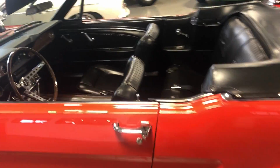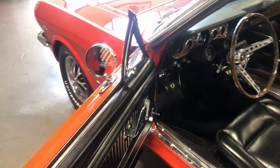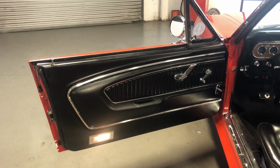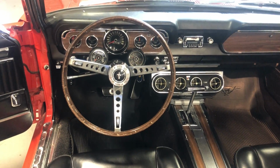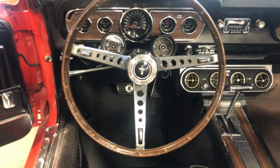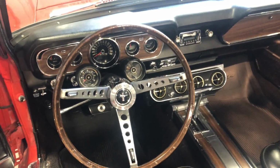Now, interior, this one's got the deluxe pony interior. All of your interior lighting is functioning correctly in your doors and in your center console. This also is really nicely equipped. It's got the factory air conditioning that's been retrofitted to the R134, blows nice and cold. It's also got the Rally Pac system on the steering column, and both the tach and the clock are working.